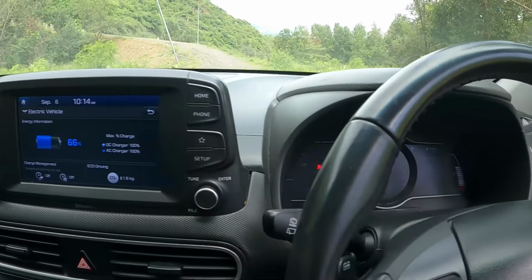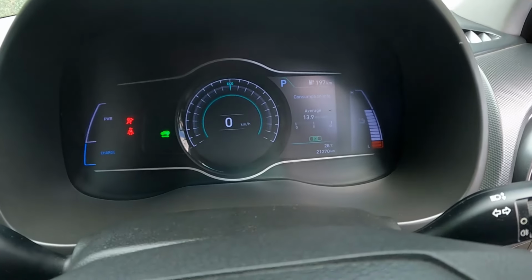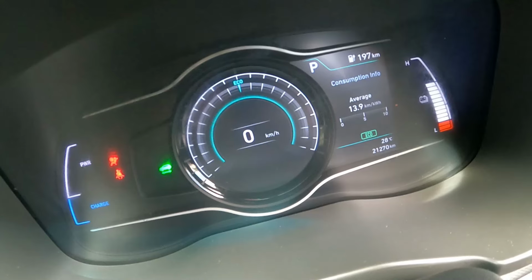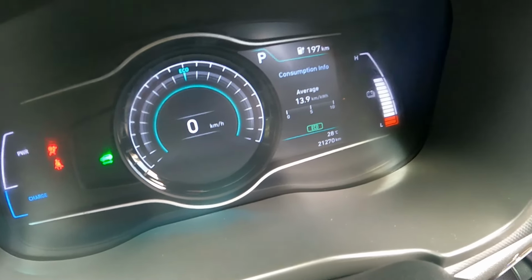Battery remaining, 197 kilometers of driving range that I have, and I have done 84 kilometers. 21,270 is the odo reading.